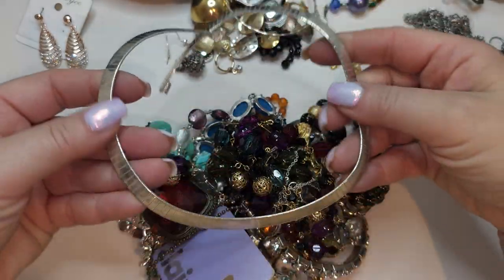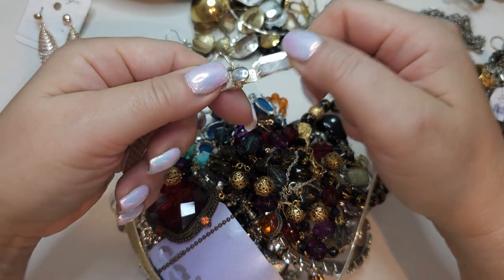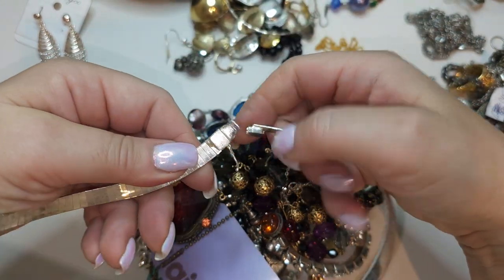Next, I have another necklace like this, kind of a toric. This one also has a box closure.